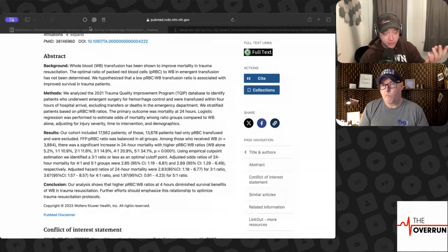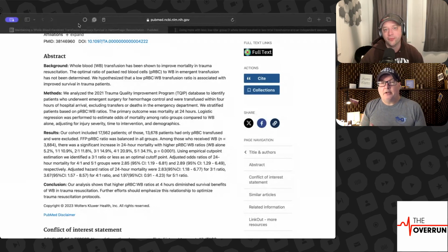But in trauma, the problem isn't that the patient lacks packed cells. The problem is that the patient lacks A, the blood that they lost, and B, platelets. The trauma patients lost everything. They haven't just lost red blood cells. They've lost plasma, they've lost the clotting factors, they've lost platelets, they've lost the serum. They've lost all of this stuff, and we don't replace it. And then we wonder why they don't get better. No, absolutely. And that's the issue.